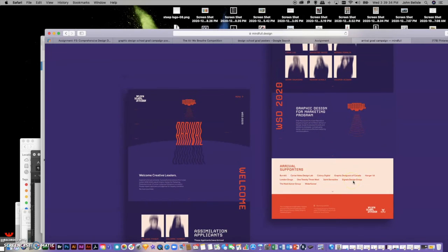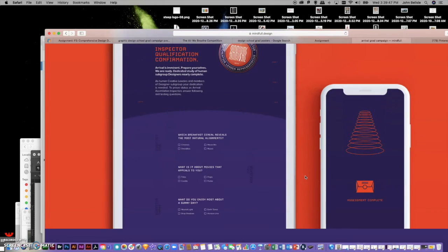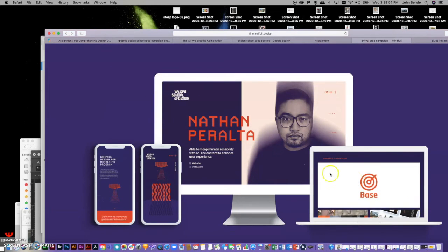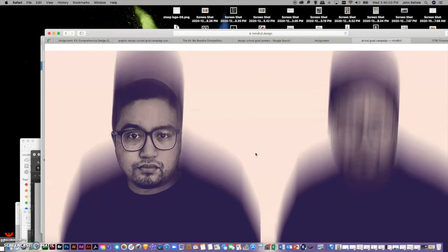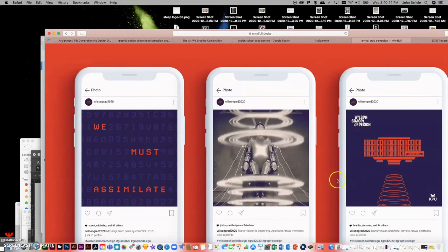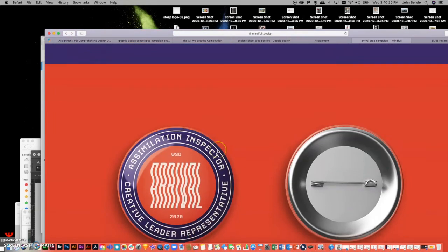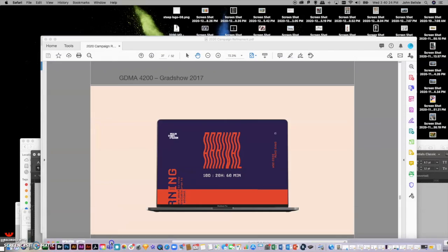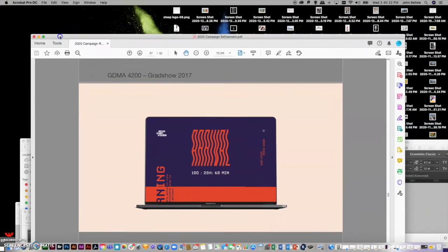and this was a mock-up of the website. This was a survey that was part of the push to get people involved. And then we can see an individual page for each student. This was the photography style that was used. And then some of the Instagram posts. And this was the direct mail piece that went out. And these were some buttons. So it did change from the last iteration, from P3 to P4. That happens for sure.